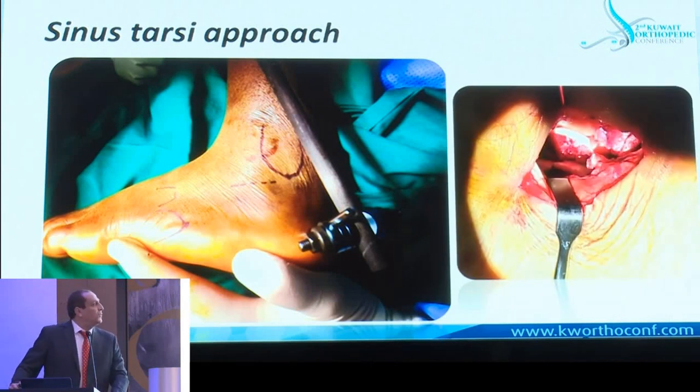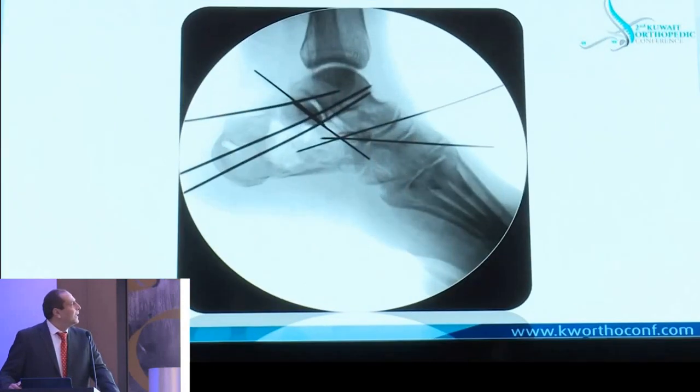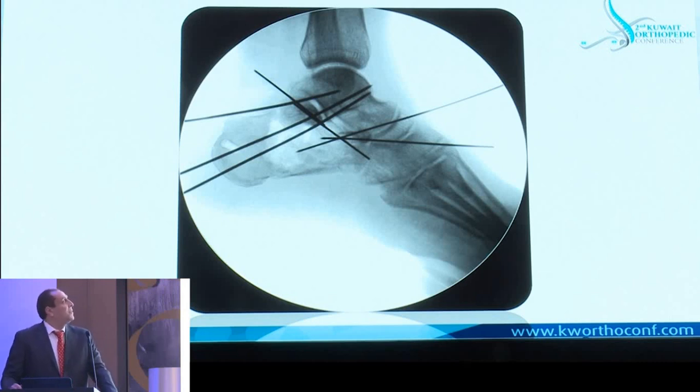This is the intraoperative photo after we open the sinus tarsi approach, using the headlight source. This is after we reduce the articular fragment, or the superolateral fragment, to the sustentacular fragment, with the calcaneal tuberosity pushed away distally and backward, and the anterior process is reduced, and all are fixed by percutaneous wires.